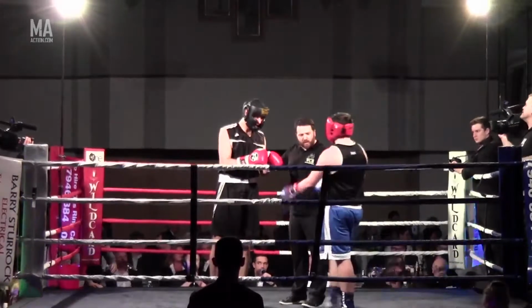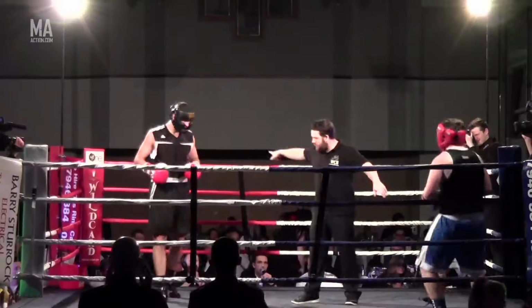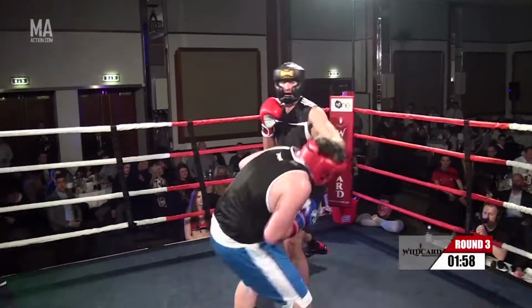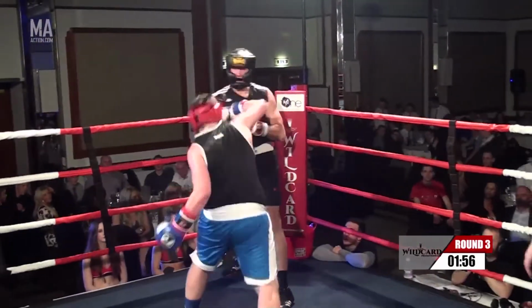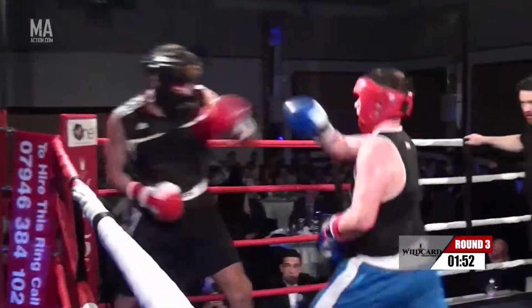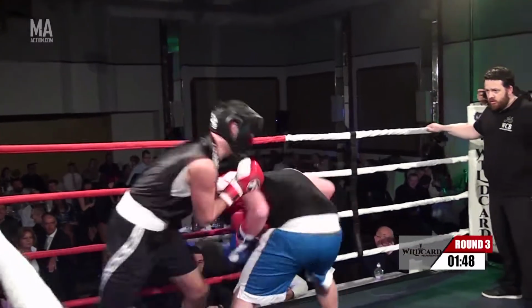Opponent. Here we go. Start of round three is now signaled. Both men on the centre of the ring. Murray now dancing up and down. Again, McLeese trying to throw a couple of rights and lefts out there, and Murray moving forward now. Murray looks as if he's trying to establish dominance in this round with a good right hook.